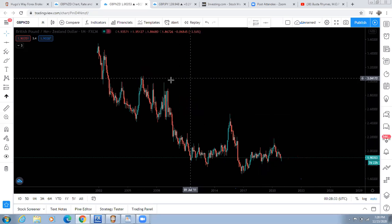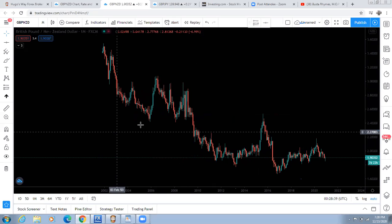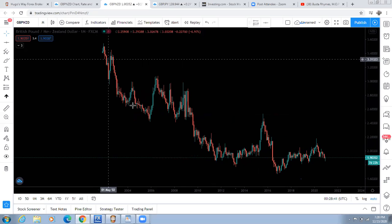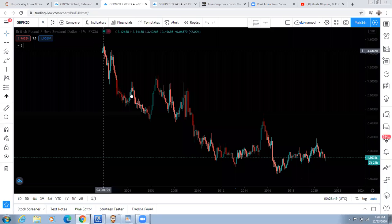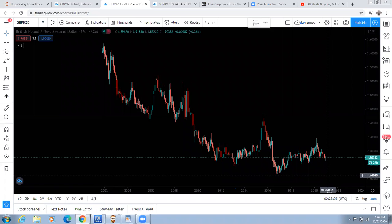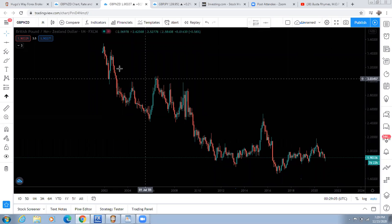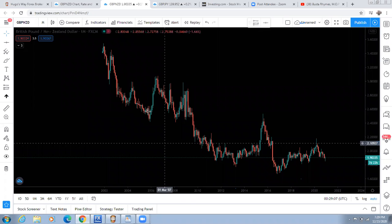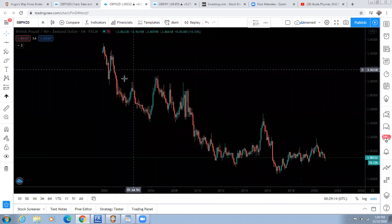So let me show you how I mark up doing top-down analysis. Now, take a look here. Each one of these candlesticks is a month, from 2002, right here, all the way to the current year, 2020. This is what this particular currency pair has done each month. When I switch to the lower time frames, it will show you what the currency pair has done in the weekly. It will show you in the daily, and so on and so forth.